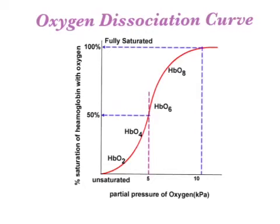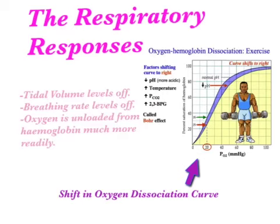The S-shaped curve represents the ease with which hemoglobin releases oxygen when it is exposed to tissues of different concentrations of oxygen. The curve starts with a steep rise because hemoglobin has a high affinity for oxygen. This means that when there is a small rise in the partial pressure of oxygen, hemoglobin picks up and binds oxygen very easily.